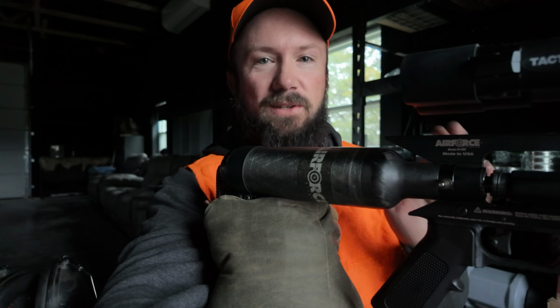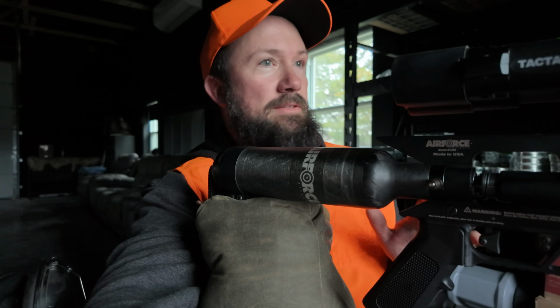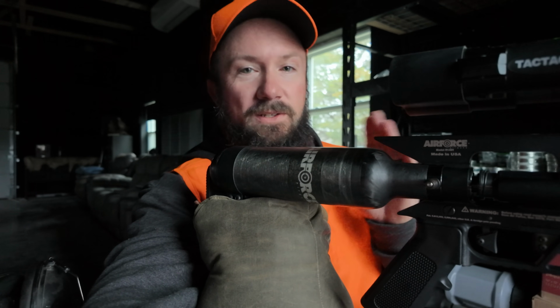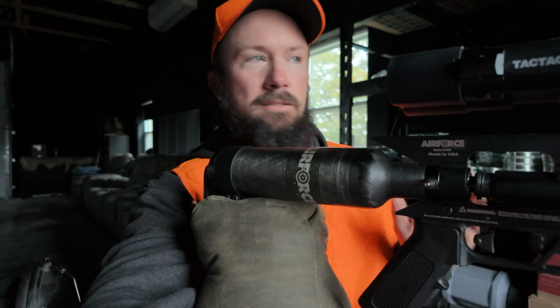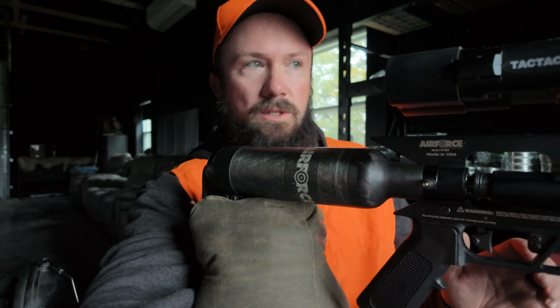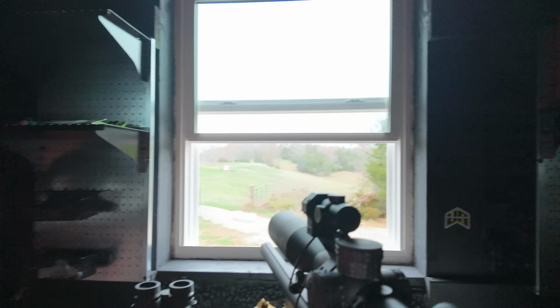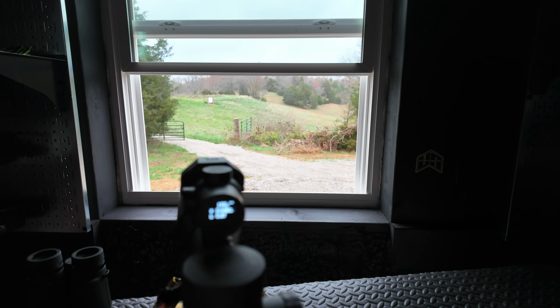All right, so 92 yards. She came in at 75 at first, and they were lined up. I could not get a clear shot, and then she went to 92 yards. This thing is so cool. I hit that. Gives you your range, what you kind of dial.